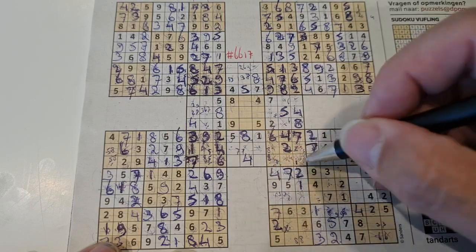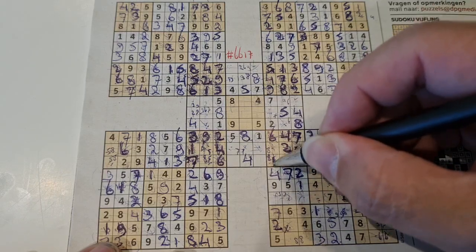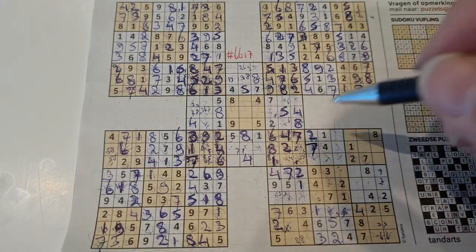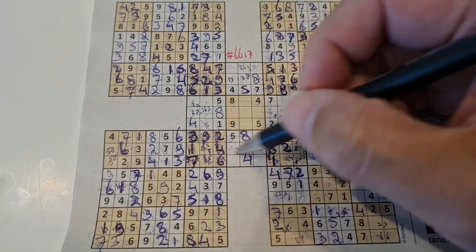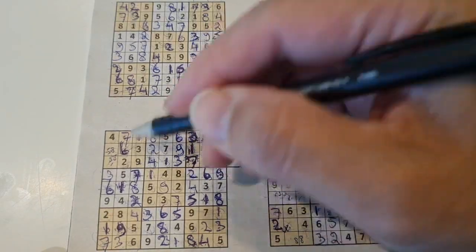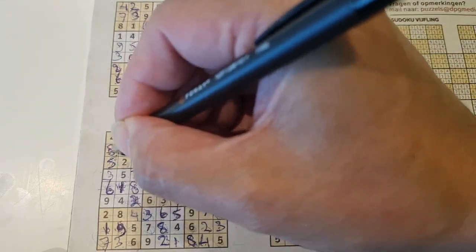I've marked those 2 boxes earlier with 1. We have a 1 in the third column, so no 1 there, 1 should be there. And I've eliminated the 8, so the 8 goes there. Alright, 8 and a 5, we have 8 now in this row, no 8 there. 8 should be here, and a 5 goes there. 5 and 8, we have a 5 in this row, no 5 there. 5 should be here, and 8 goes there.